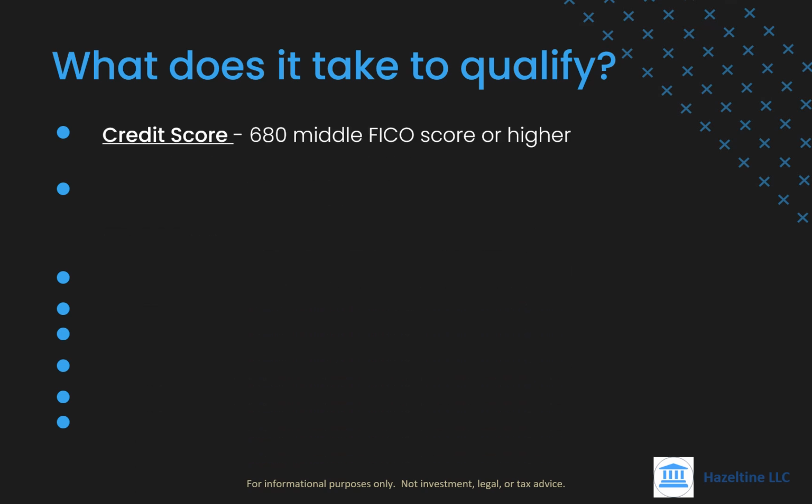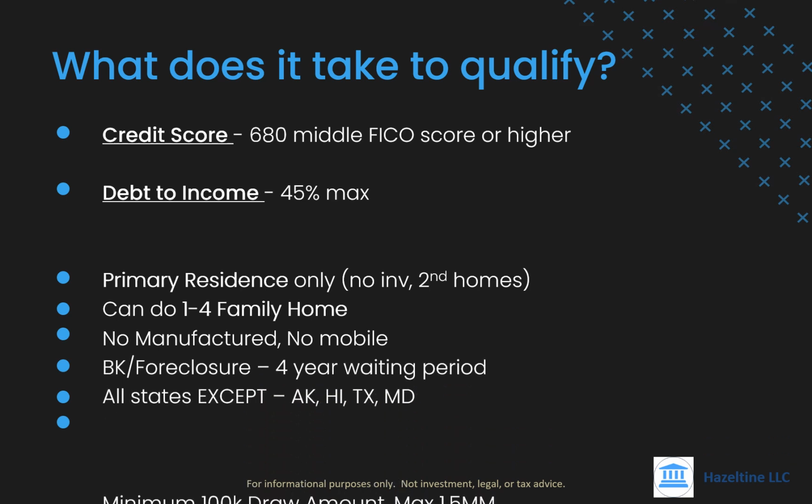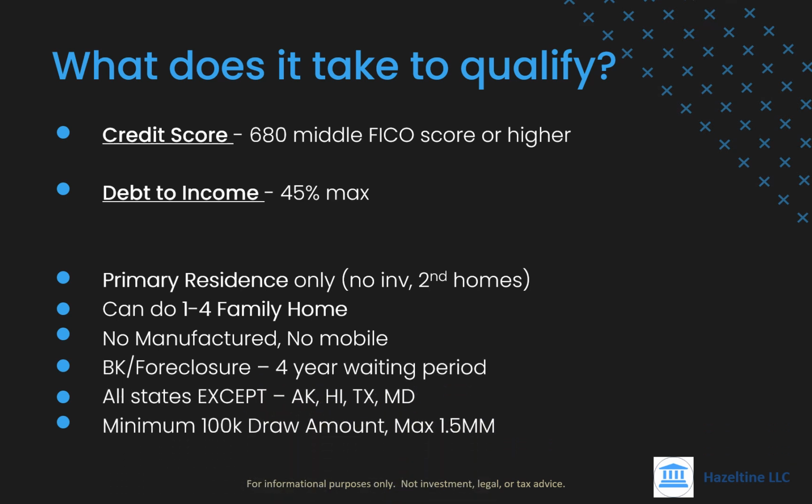So getting a little more into detail again, I think it says 680. I think it's actually 660 credit score or better. Your debt to income ratio. The first lien HELOC does need to be on your primary residence. However, there's something else that's similar, not exactly the same, called an all-in-one loan that you can get for secondary homes or rental homes. So you can do this on any property, but the first lien HELOC specifically can only be done on your primary home. Okay, so this is just some of the qualifying factors.